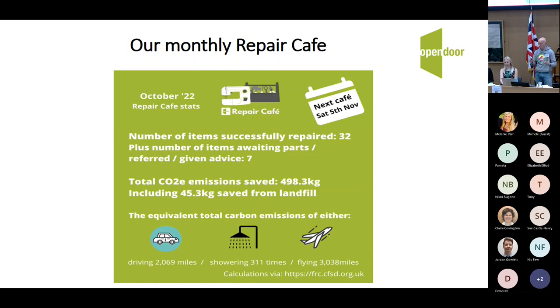So 70% are fixed. In addition, we provide advice to people if we can't fix them. And quite often we say to people, go and get this part, bring it back, and then we'll fix it. Some interesting stats. We've saved 4,500 kilograms of CO2 emissions through the 11 different cafes that we've run. And we've prevented 600 kilograms of stuff going into landfill. So I think those are pretty important contributions.